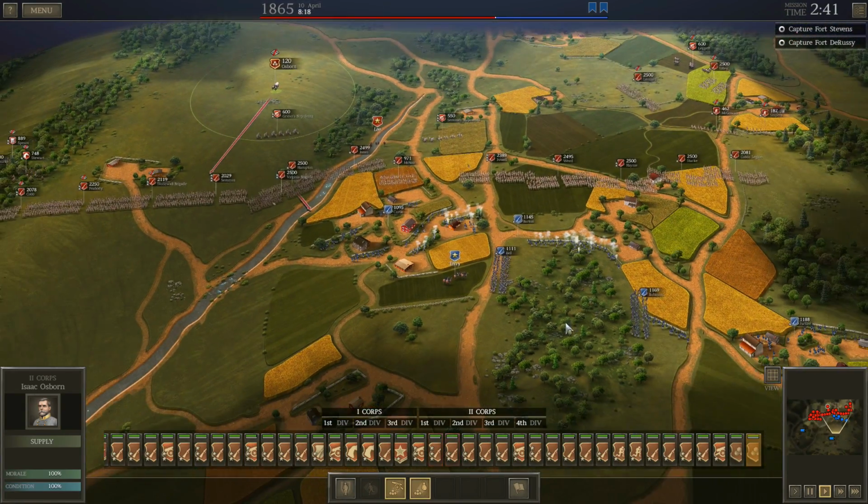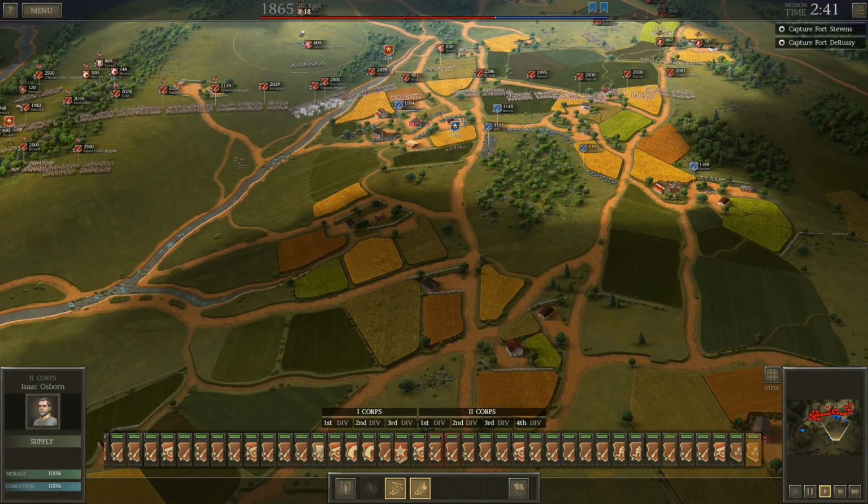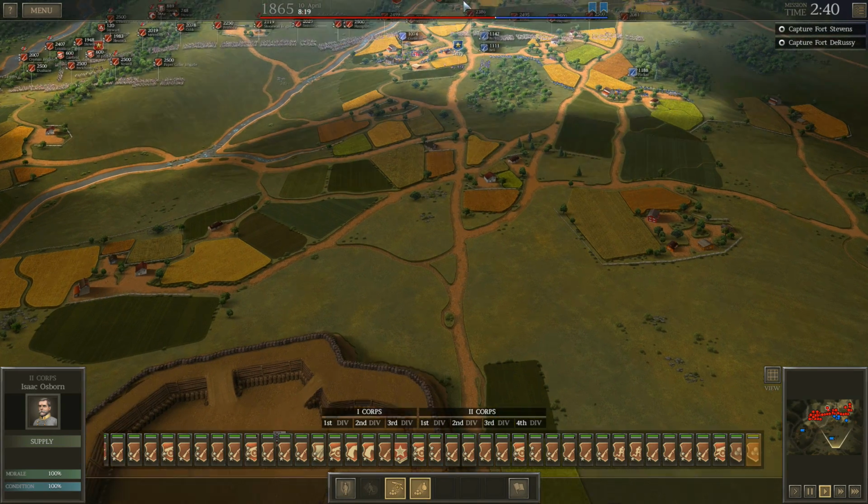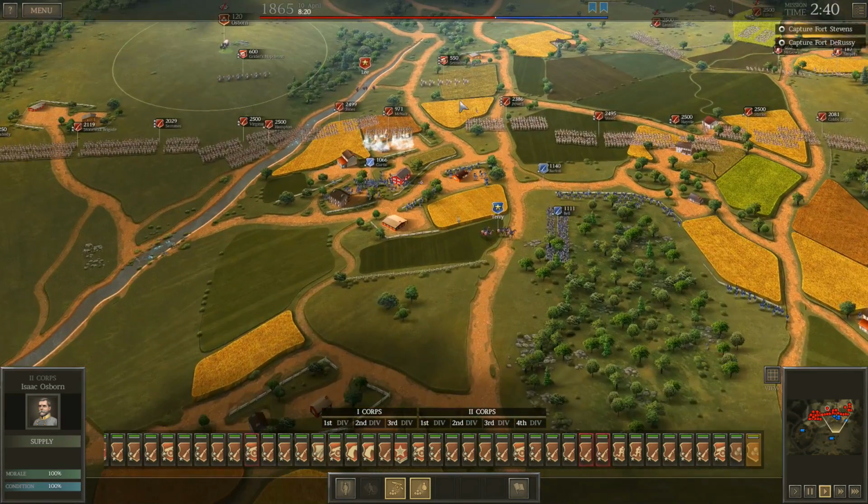So I'm going to push through these guys here, but then I'm going to stop short, probably somewhere right about here, just out of his artillery range if I can. And then I'll make my move on Fort DeRussy.